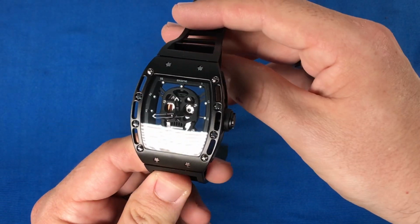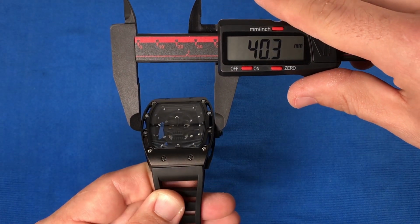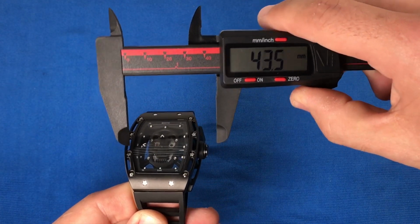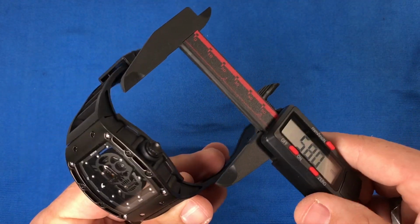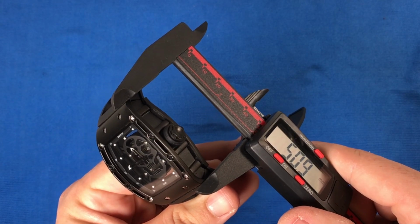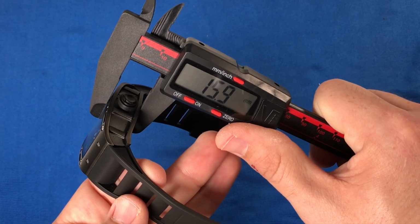Okay, first things first, let's get an actual measurement on all of the case diameters. For case width, we are coming in right around 40 millimeters. If we include the crown, it's putting us right around 44.5 millimeters. Lug to lug height at its longest is right at about 51 millimeters. Case thickness is going to be right at 16 millimeters.